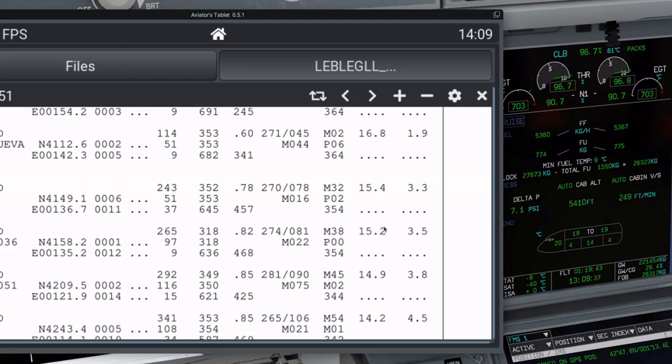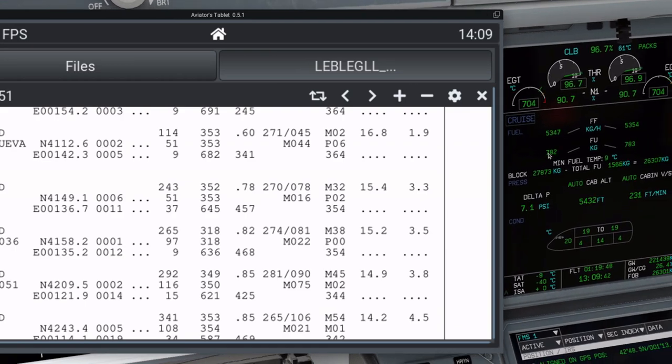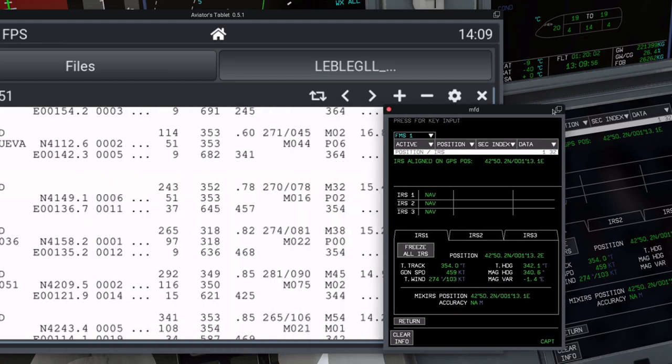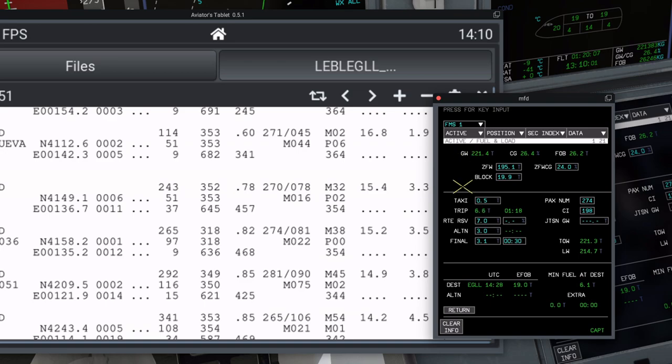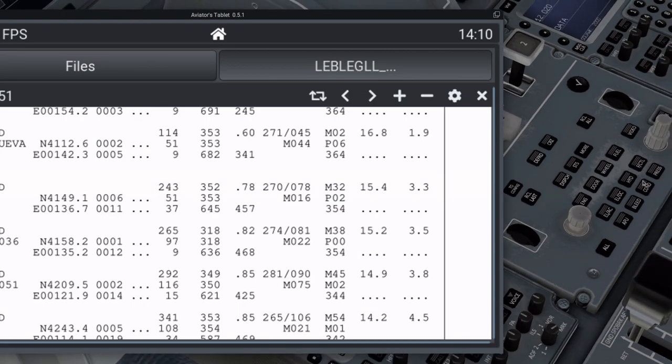So we seem to be being extremely frugal on our fuel today. Fuel used 780 kilos on each side. Currently using 5.5 tons per side. That seems low, to be honest. Is there any other information we can find in here about fuel? Active fuel and load. Have a look in the fuel page. So if we go down here, click on fuel.